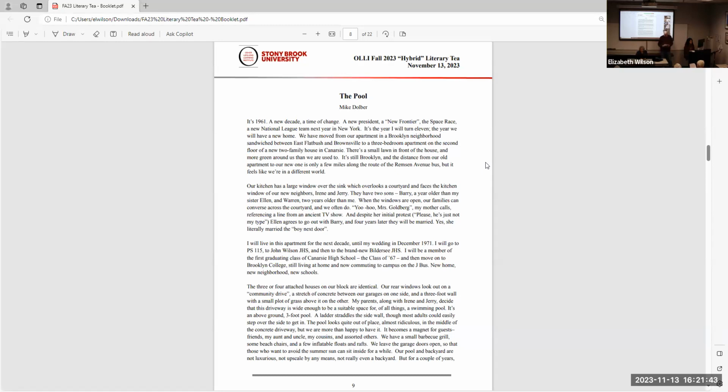The 3 or 4 attached houses on our block are identical. Our rear windows look out on a community drive, a stretch of concrete between our garages on one side and a 3-foot wall with a small plot of grass above it on the other. My parents, along with Irene and Jerry, decided that this driveway is wide enough to be a suitable space for, of all things, a swimming pool. It's an above ground, 3-foot pool. A ladder straddles the side wall, but most adults could easily step over the side to get in.